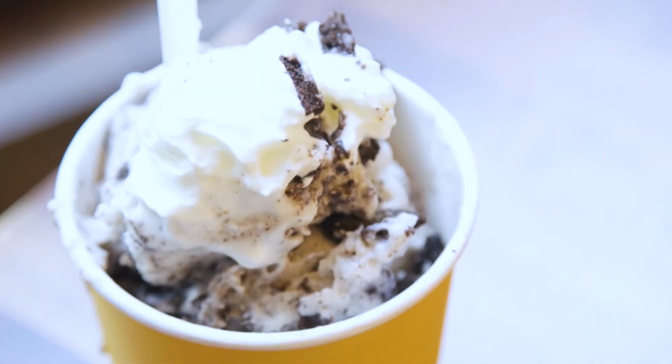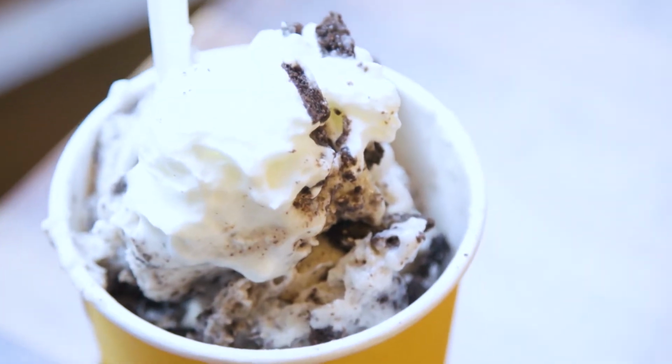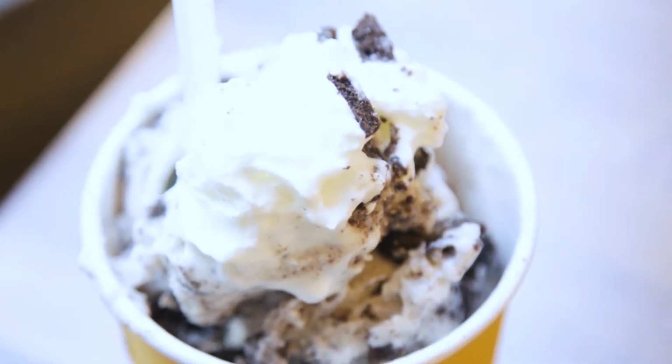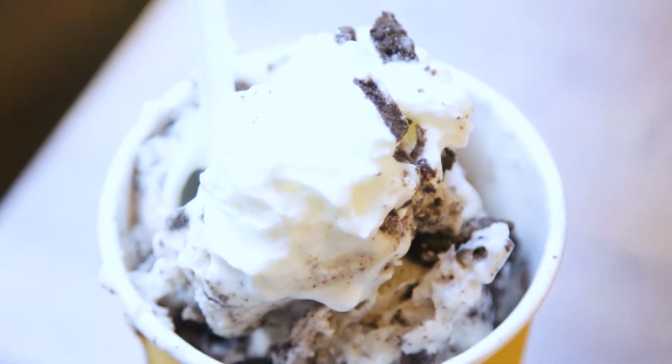Did anybody have dessert? I also had one of the concretes, the vanilla custard with Oreo. And if you really enjoy a nice full vanilla flavored cream, like custard or ice cream, I would definitely recommend it. It was incredible.